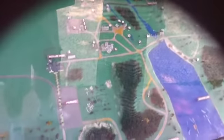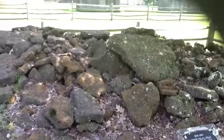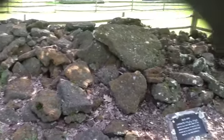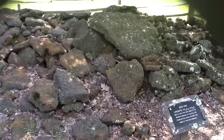All right, here's the little map of Batsto Village. So we're going to go to all these 44 places. Here we are at the bog iron pile. This is bog iron you find in the bog, and this is the kind of stuff they would look for.